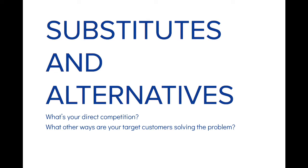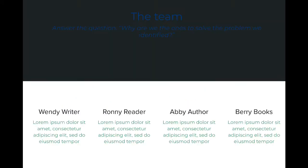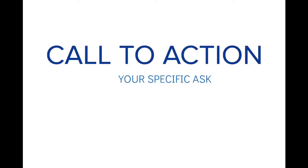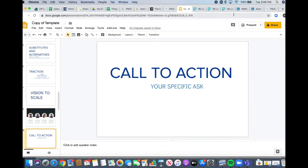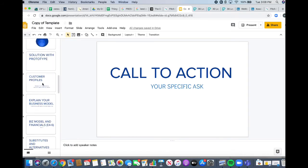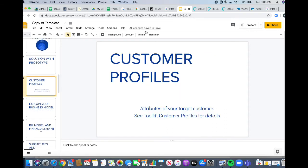Substitutes and alternatives is a really helpful form of evidence demonstration. And then we want to see some traction, your vision to scale, and the team, and your call to action. So that's a quick run through of our slides. And the reason that we run through those is it helps create a format for some other examples of how other pitches walk through the target market as well as through the customer profiles and their business model.